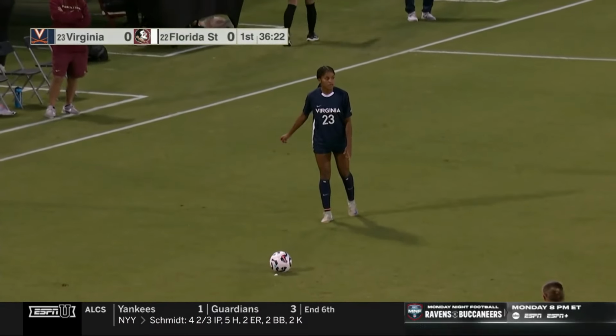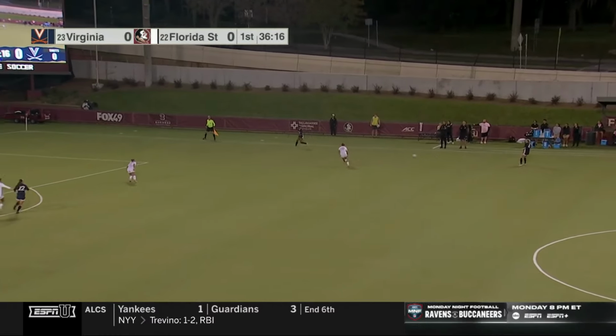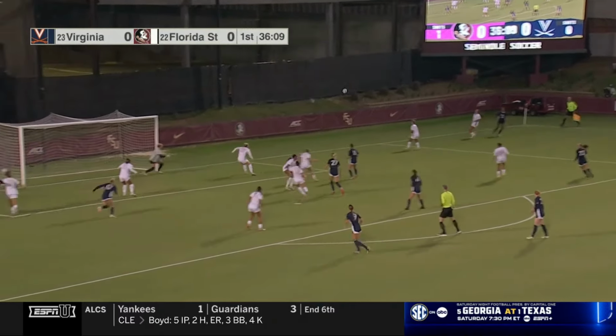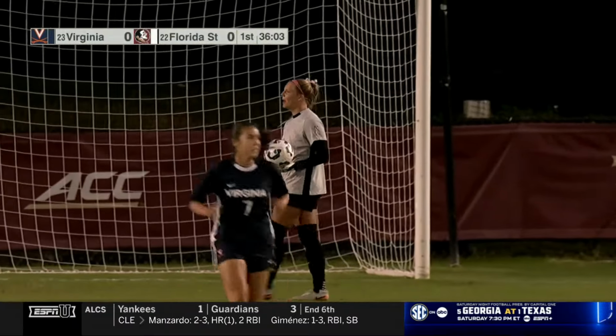Lainey Rouse ready for Virginia. She'll leave it and now get it back. Rouse, the player, missed all of last season as well. Another big injury that Virginia had to suffer. Puts it into the box and eventually into the gloves of Addie Todd, sophomore goalkeeper for the Seminoles.